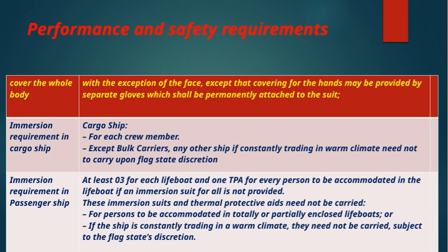Finally, let's briefly touch on performance and safety requirements. The suits must meet certain standards to ensure they function effectively in emergency situations, providing thermal protection and buoyancy. These requirements are designed to keep crew and passengers safe during evacuation or rescue operations, connecting directly to our overall theme of safety at sea.